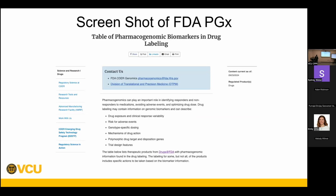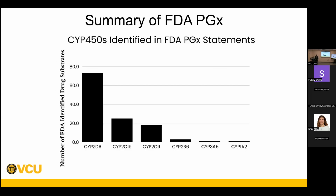This is what the landing page looks like. And if you go there and look at the table, it'll give you an outline of the markers and where they reside in the package insert. I'm just going to summarize that for you because we don't have time for a demonstration, to click on the link and get out of Zoom and then get back to the slides in the right view, right? We don't have time. So I'm going to show you this. If we examine just the pharmacokinetics data, you will see an overrepresentation of 2D6 variants, 2C19, 2C9, and then you see some relevant numbers of 2B6, 3A5, and 1A2 gene drug associations in the FDA materials.